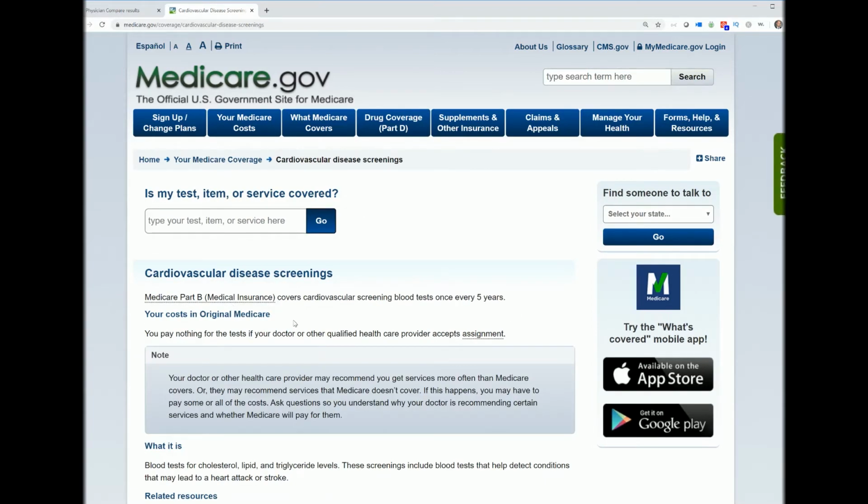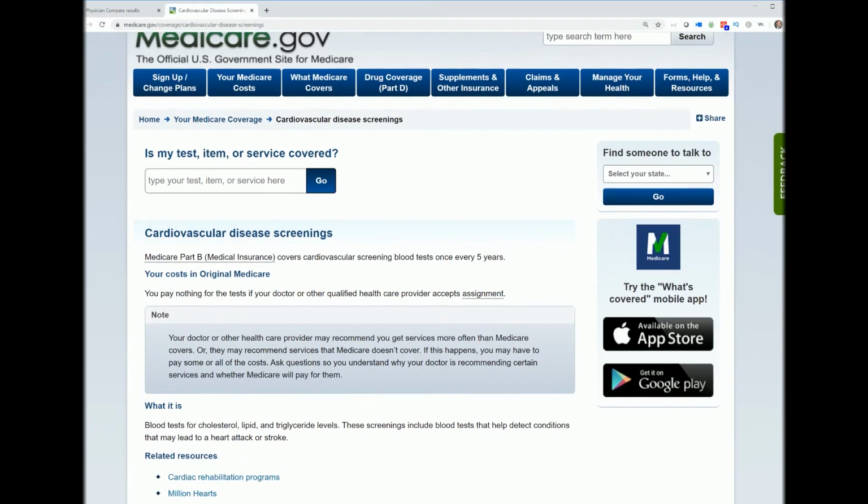Cardiovascular disease screening: Medicare Part B covers cardiovascular screening blood tests once every 5 years. Now you pay nothing as long as the healthcare provider accepts assignment, and it is considered a screening. Now, some of you might be wondering, hey, how come I get one every year? Well, this is only for those of you who have no existing medications or anything like that.